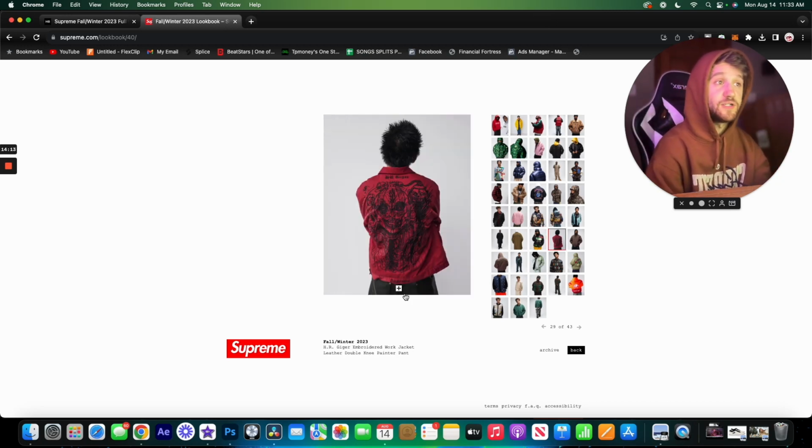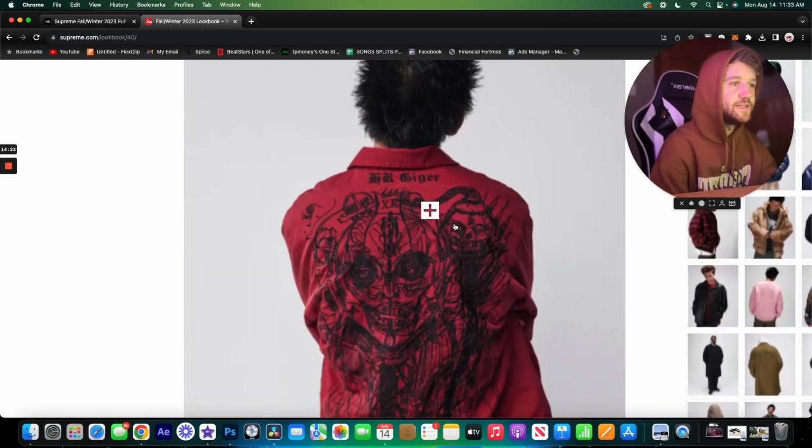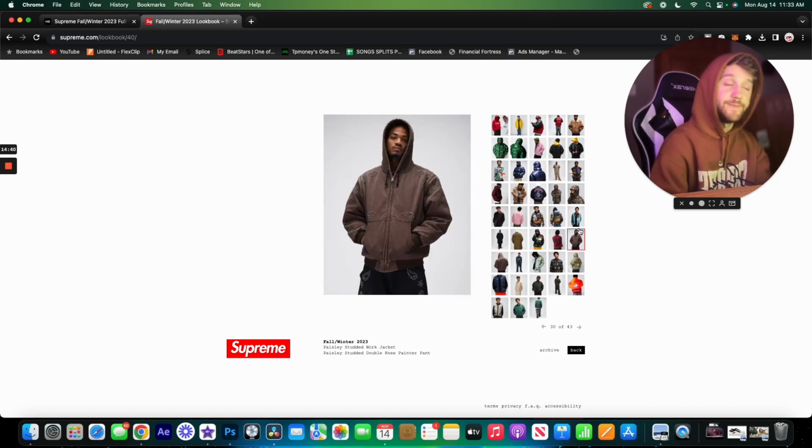Here we have more H.R. Giger pieces. So this is a crazy embroidered jacket that just has this insane artwork on the back of it. This is a little too edgy for me to wear, I think, but I do really appreciate this piece. It again has the H.R. Giger name at the top of it, and then the Supreme branding there below. And he is wearing those leather double knee pants as well.